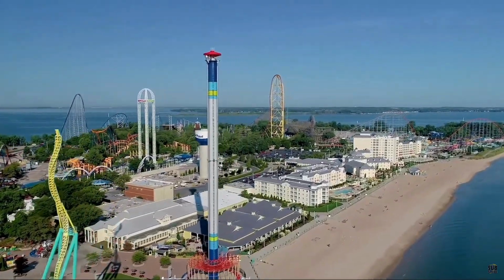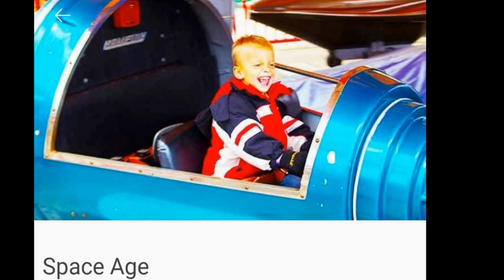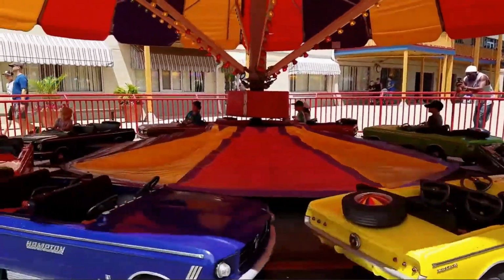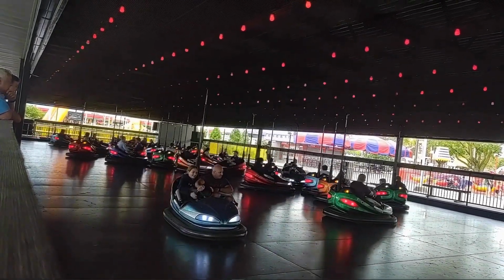In last place I got Snoopy's Space Race. This is a spinning ride. Next up, I got Space Age. This is also a spinning ride. So is Rock, Spin, and Turn, and police cars, and Mustangs, and motorcycles. They all spin. Next we got bumper cars. I don't find any thrill in these.